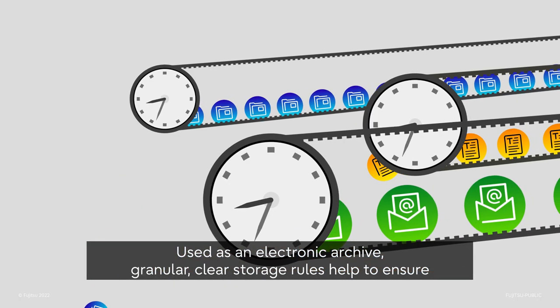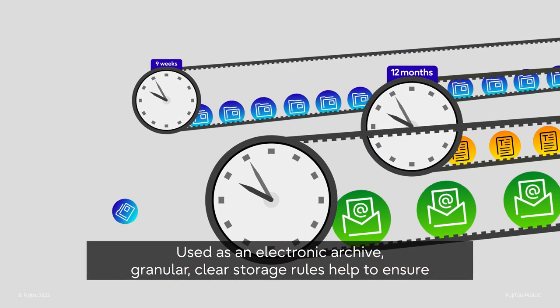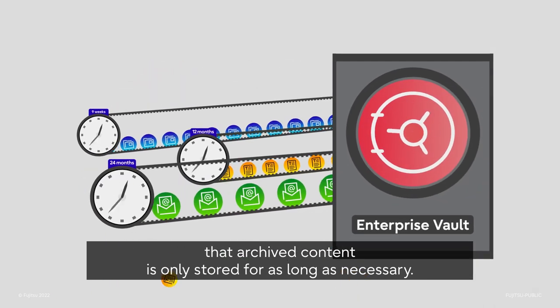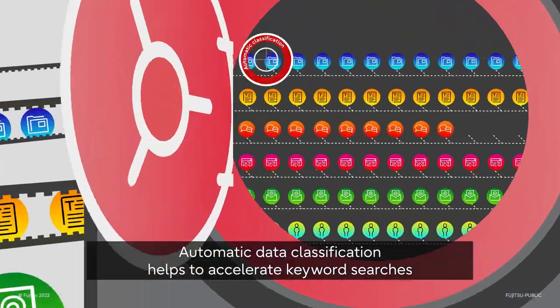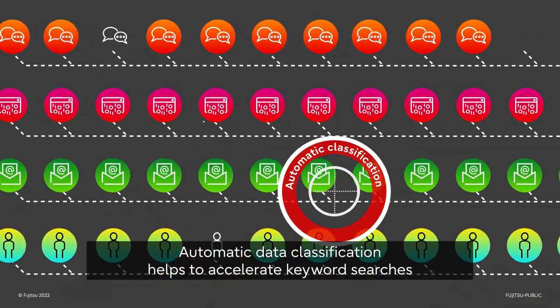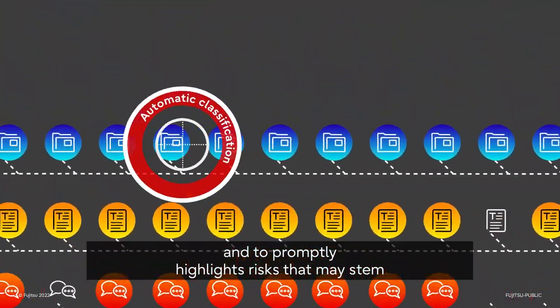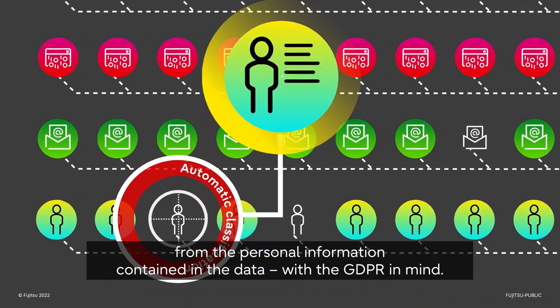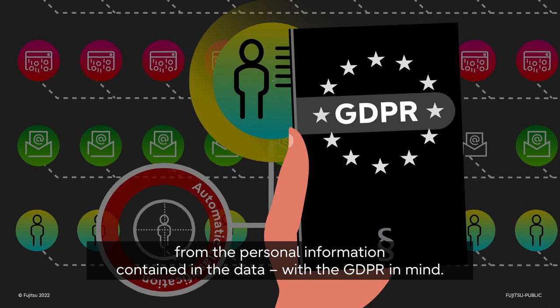Used as an electronic archive, granular, clear storage rules help to ensure that archived content is only stored for as long as necessary. Automatic data classification helps to accelerate keyword searches and to promptly highlight risks that may stem from the personal information contained in the data, with the GDPR in mind.